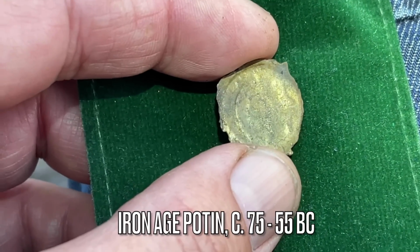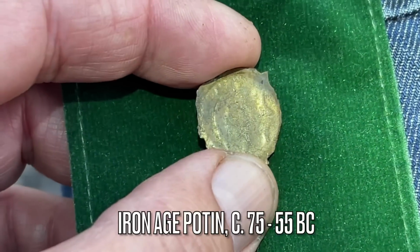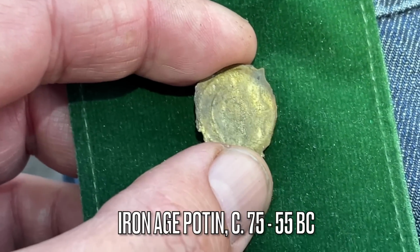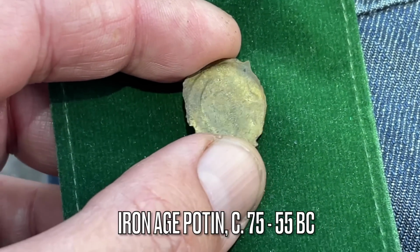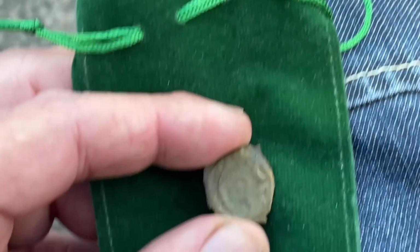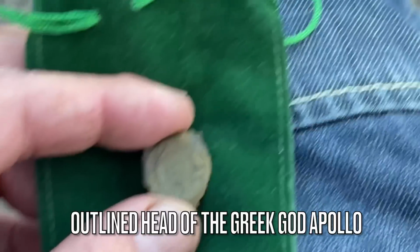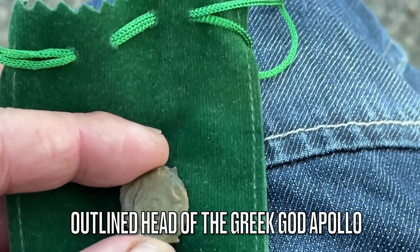It's an Iron Age coin. I have found an Iron Age coin before, but this one is earlier than that. It's a potin, and it dates from 75 to 55 BC. And this, as you can see there, it's an outline head of the Greek god Apollo.